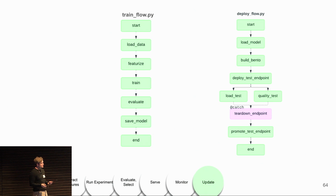So what about updating? We talked about how on the MLOps maturity scale, we don't want to prematurely optimize and put things in production that aren't worth it. But let's say that you were a data scientist and you actually did fill out this training flow and you did fill out this deploy flow, which by the way, it's not that hard to do. The deploy flow only took the load test and quality test steps there, and the train flow is sort of a natural part of their workflow. So if you have these two artifacts, you could automate your flow by, say, having your train flow trigger your deploy flow, which is awesome.